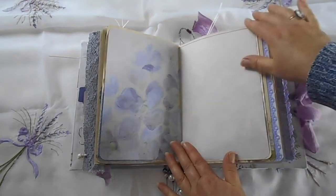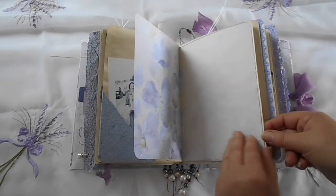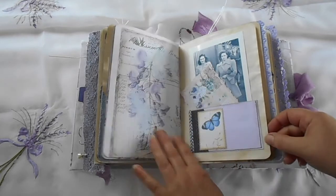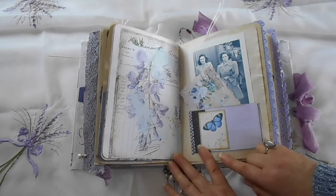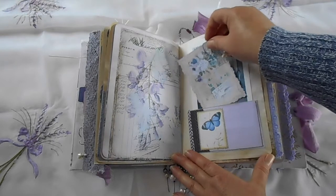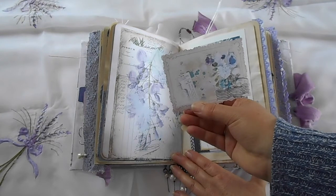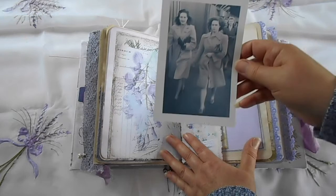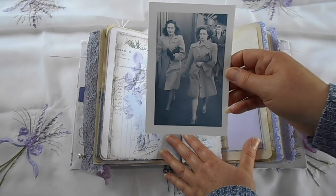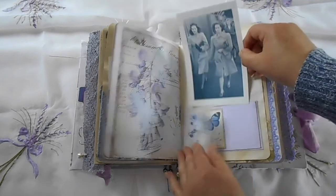That beautiful purple page again, it's just gorgeous. And a lovely, lovely Wisteria page, just so pretty. Really gorgeous, that page. And another little stamp shaped piece, card. Here we have Grete with her friend heading off to the football, I believe, going to North Hobart Oval.